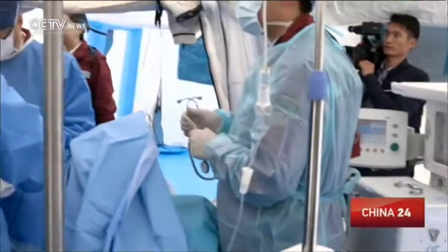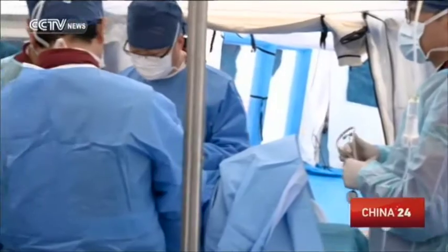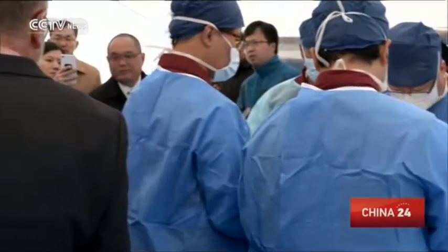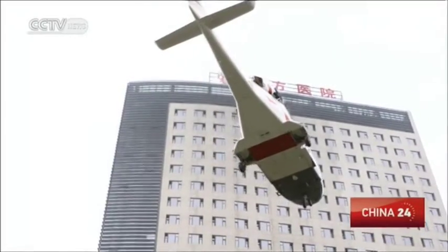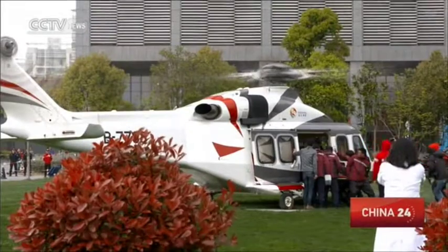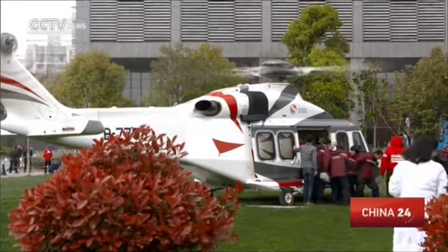A mobile hospital with 100 beds was also set up. Doctors were able to carry out 2 wound surgeries at the same time inside. A medical helicopter landed and demonstrated air rescues and transfers. The drill was evaluated by WHO officials.